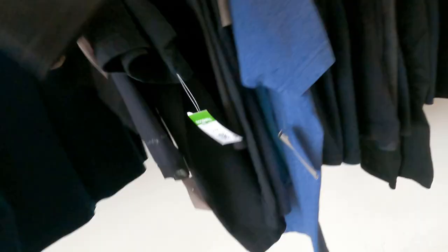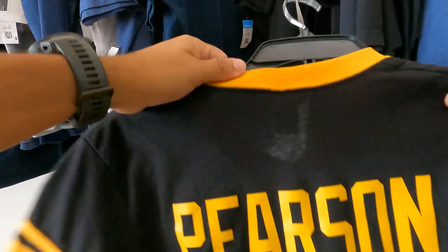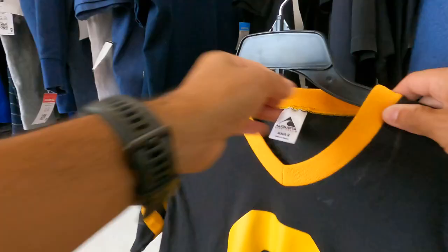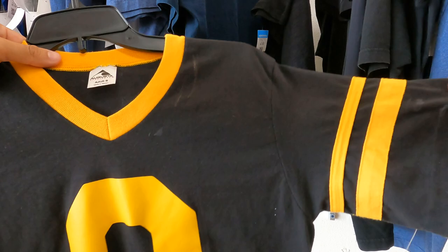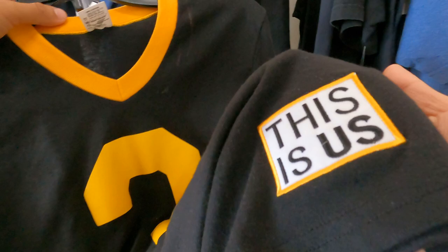This is a cool shirt. It's a little stained or else I would get it, but it's a This Is Us, the show. They're big Steeler fans in there, so they're copying the Color Rush jerseys as merch, which is pretty cool. Would be a good deal at $6. I'm pretty sure they were selling like $50 when they were new. This merch is stained, so I'm not going to take it.